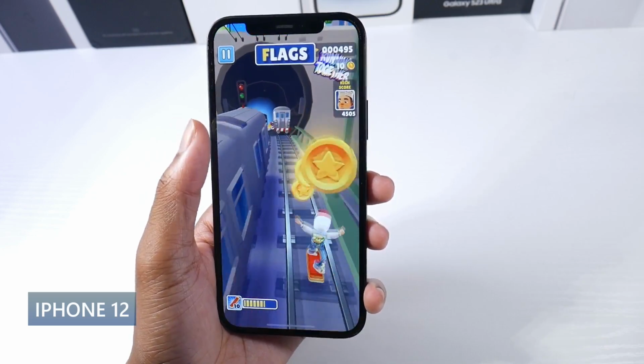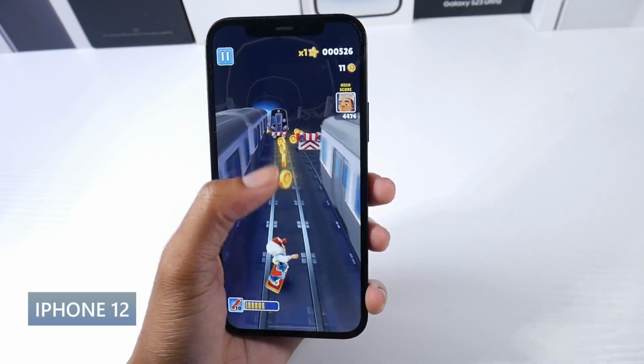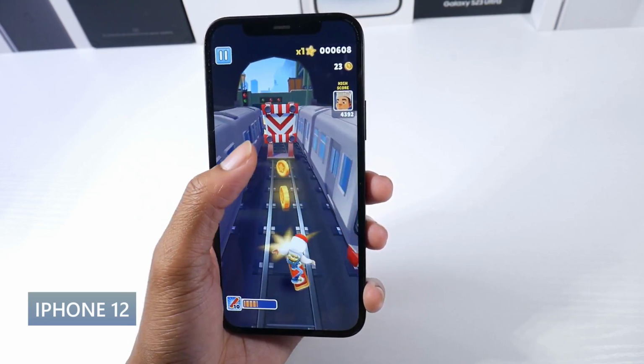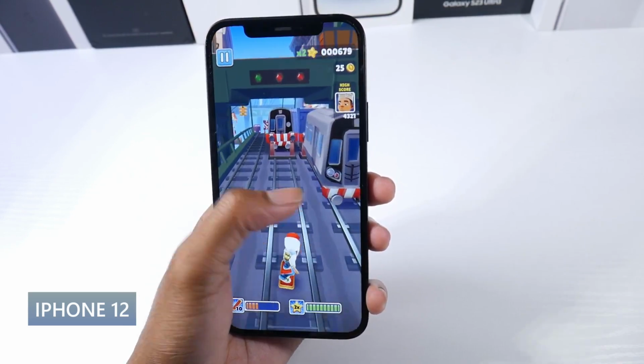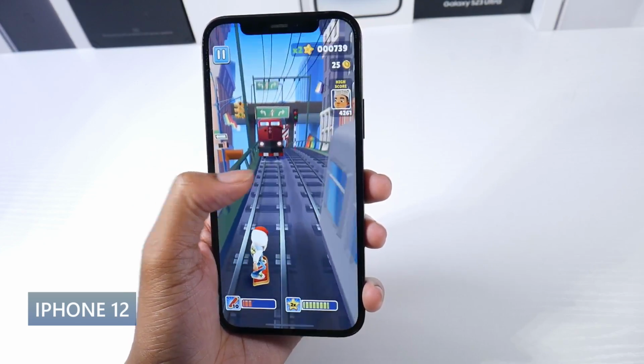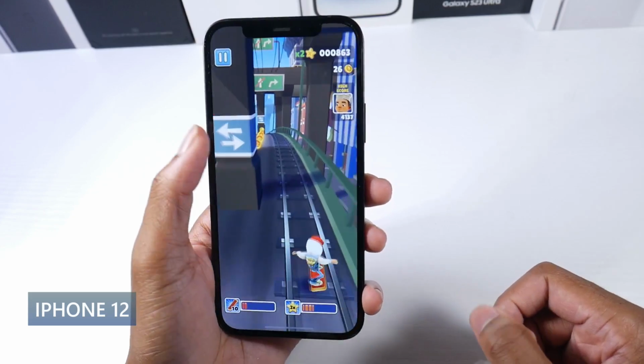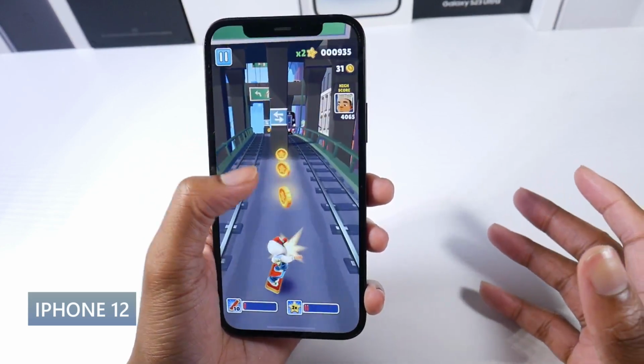Overall, a very nice and sharp display, no issues at all. And again, fairly decent when it comes to direct sunlight as well. You can still see it. This phone has iOS 17 on it with the Apple A14 chip. Honestly, it's still blazing fast.